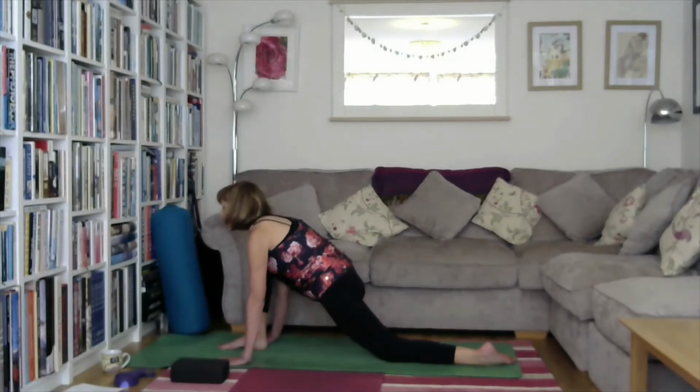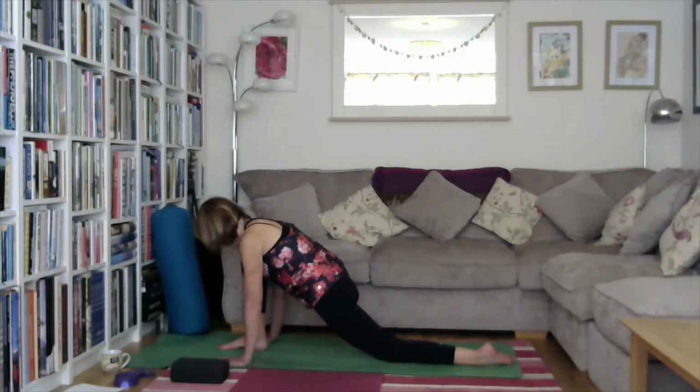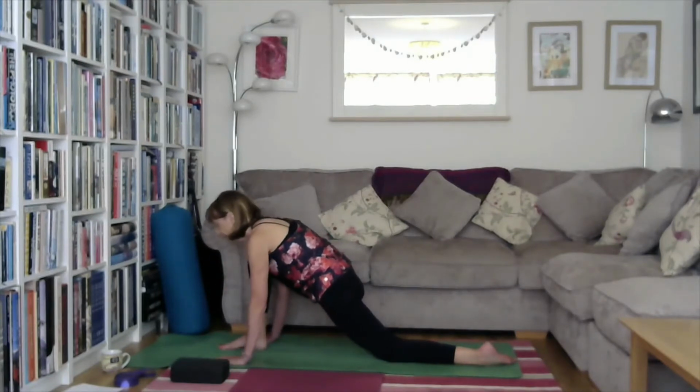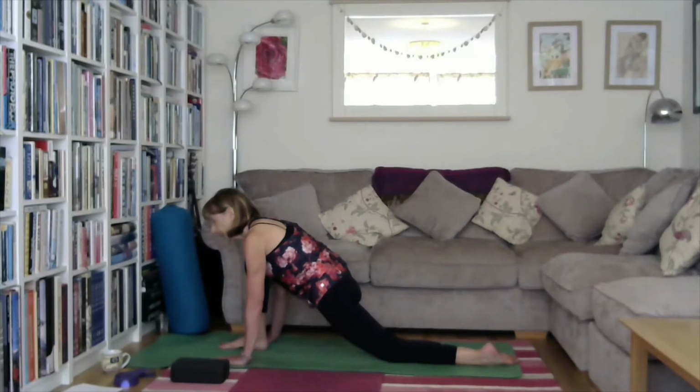Lengthen the tail, get a lovely length from crown of head to tail. And breathe well. These psoas muscles are a very big muscle that joins our legs to our upper body. It's really, really important. And if that's tight or weak, you can get back pain, bad posture, and the spine can become out of alignment. See if you can sink a bit lower. That's it, keep the lumbar long. Imagine there's a weight attached to your tailbone.